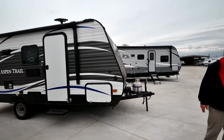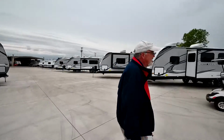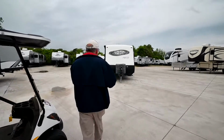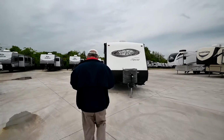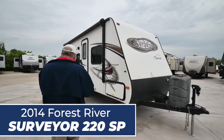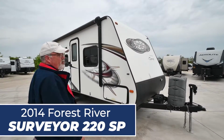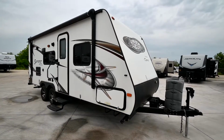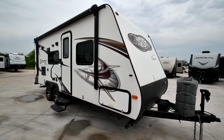That's it. That's it? Oh, over here. Forgot. We got a Salem Surveyor over here. And this one has not made our list yet, so I don't really know much about it yet. But it just came in on trade. Again, it's a nice little small trailer, easy to handle, has your power awning on it.